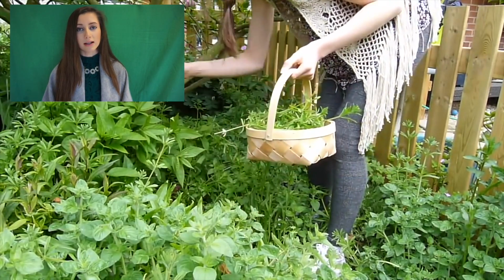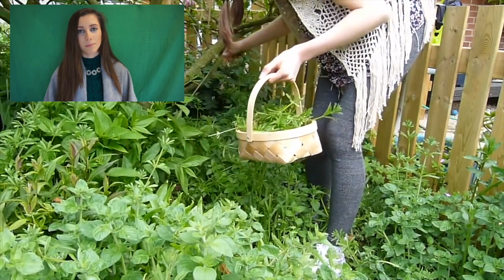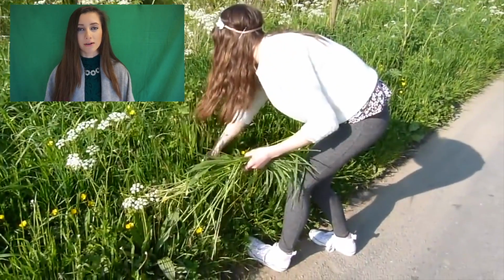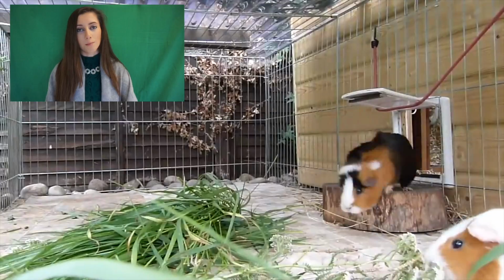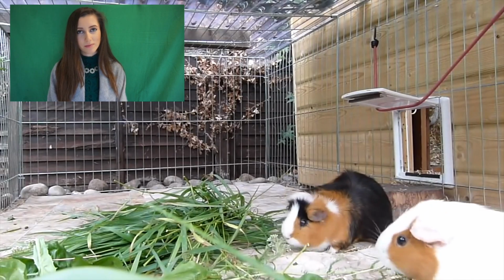You can also go out and collect grass. It's likely that the quality of the grass will be a lot better because you get really nice, long, luscious grass when you go out and collect it, and this is obviously going to make a lot bigger portions for them and will last a lot longer.